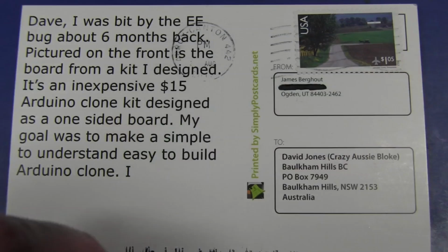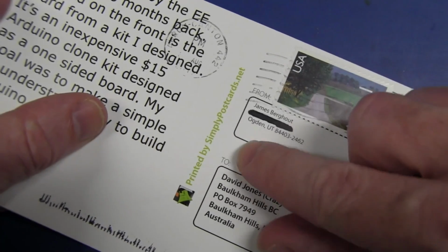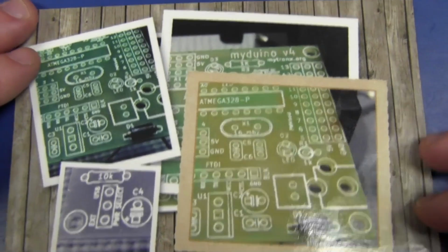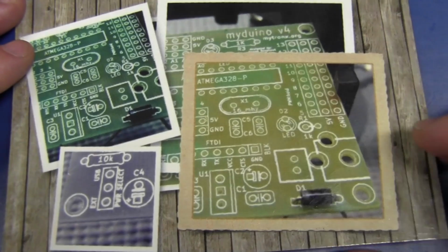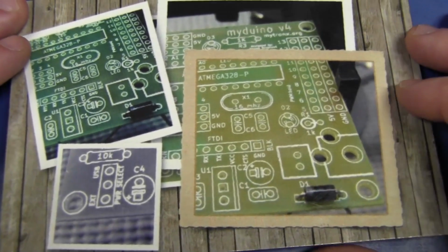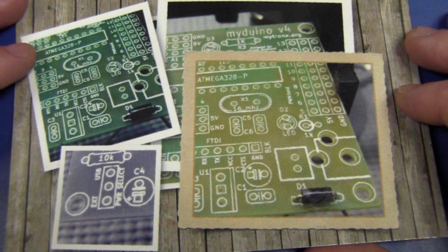So let's have a look at the Arduino board James has designed here. Look at this. It's printed by simplypostcards.net. You can upload a couple of images and it puts them in a little display form factor like that, with individual pictures like it's on a deck or something. But I love a single-sided layout. I'm a big fan if you can get your design down to a single-sided layout with no links.